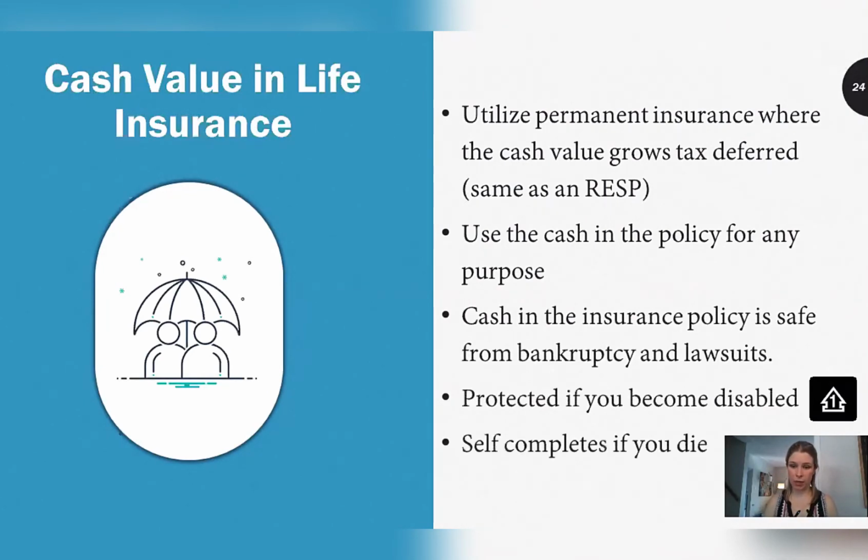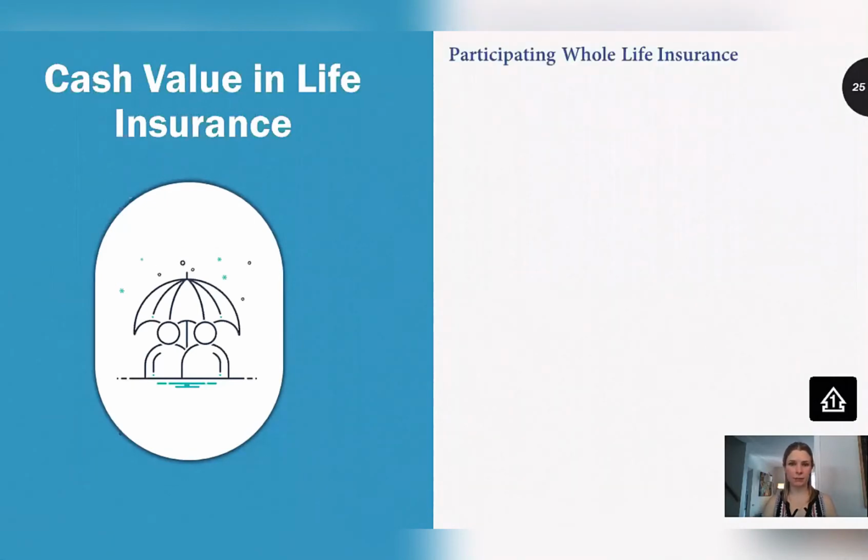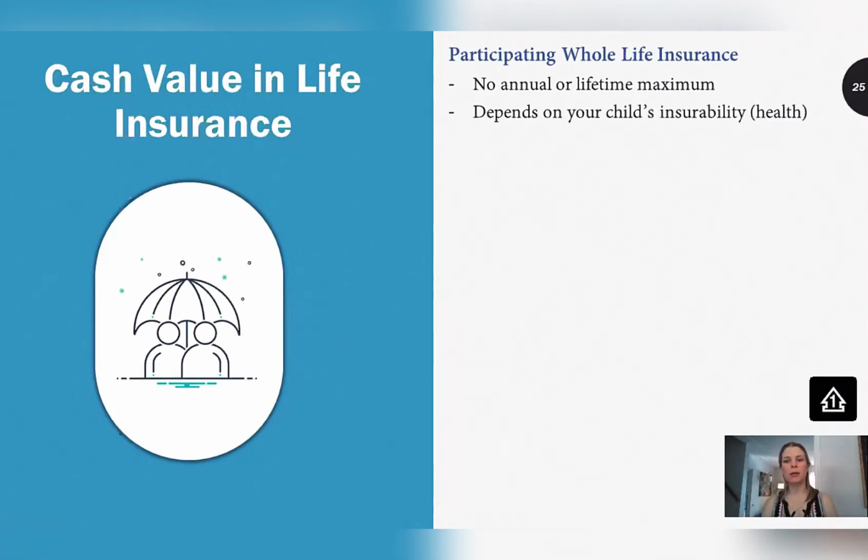It's protected if you become disabled. It self-completes if you die, okay? There's no annual or lifetime maximum. As long as you qualify, you can purchase as much of this as you want, throw as much cash in as you want, as long as you qualify. Depends on your child's insurability.